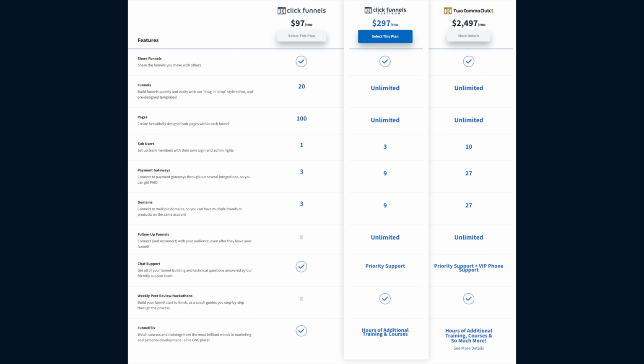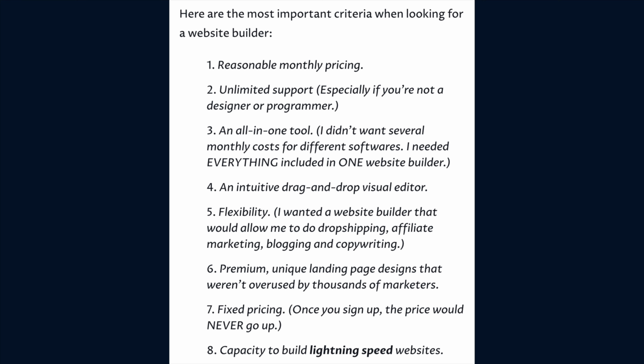When I started doing my research, I compiled the most important criteria when looking for a website builder. Now, for me, this was the order of importance. Number one, I wanted reasonable monthly pricing, especially after dealing with ClickFunnels' ridiculous pricing. Secondly, I needed unlimited support. I'm not a designer and I'm not a programmer, so having support was really important.